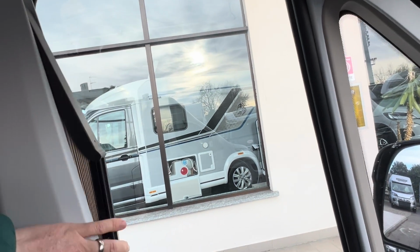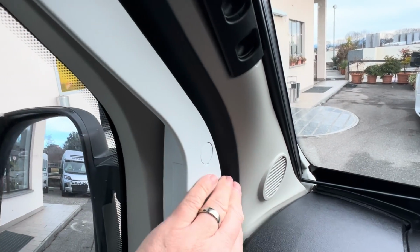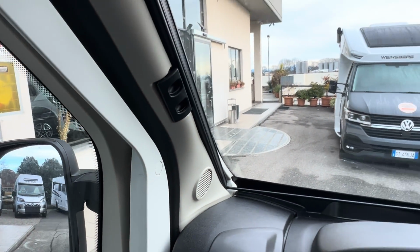So right from the word go I said I wasn't happy with these blinds, and they said they were going to change them for me. So let's see, hopefully they're going to do that for me.